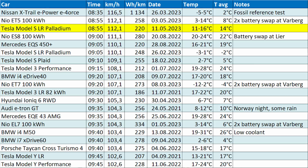But in order to improve the time by as much as 15 minutes, you have to have a way bigger kilowatt hour difference here, right? So I think just due to the fact that we had so many deductions and we rounded, just as a coincidence, we rounded up a little bit more than we should, and that's why we ended up with this one. So yeah, but 8:55 is still a very decent time.